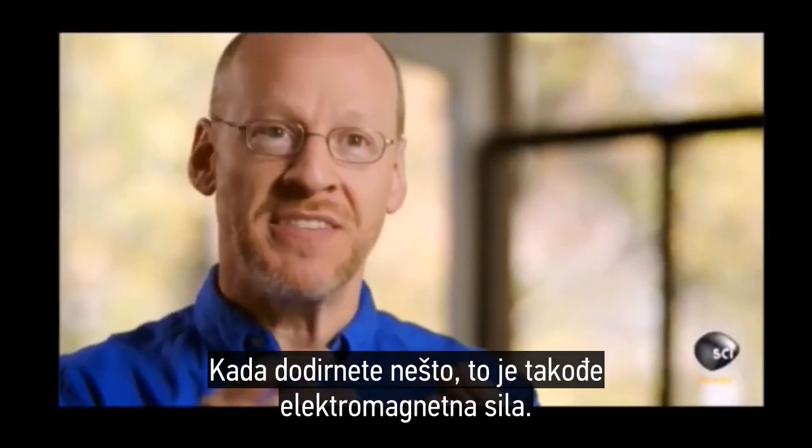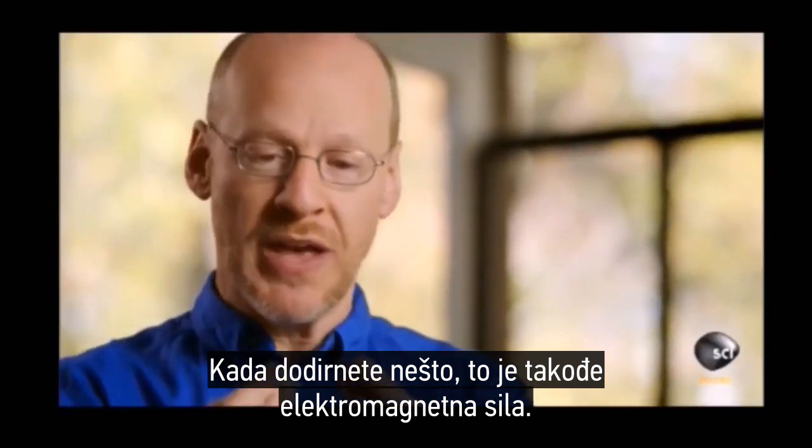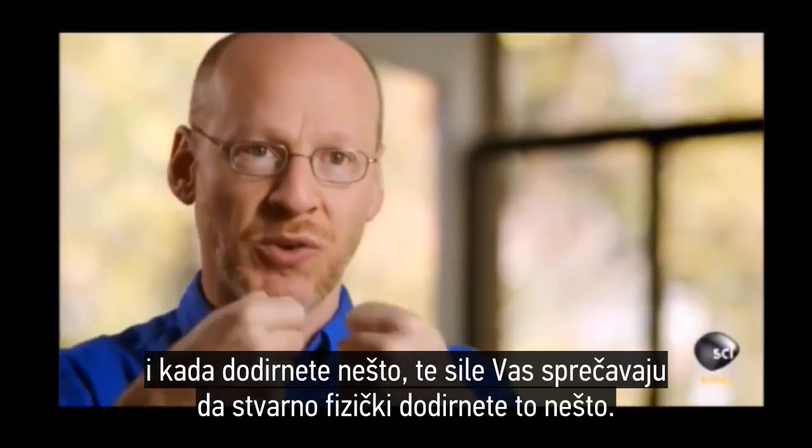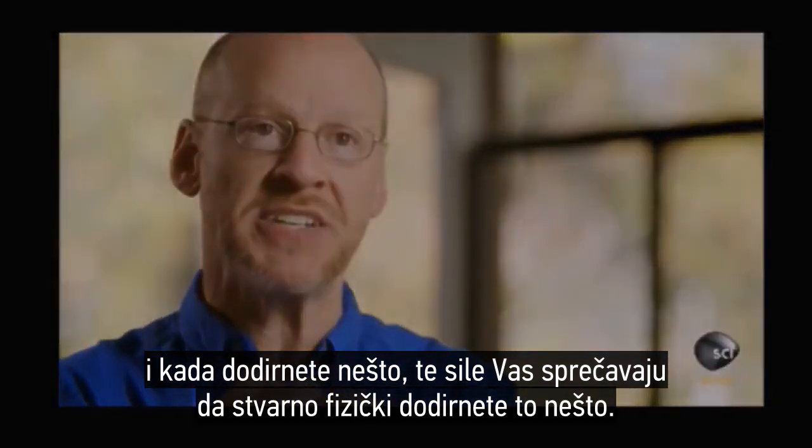When you touch something, that's the electromagnetic force as well. We have electrons in our atoms, and they repel each other. And when you try to touch something, those forces keep you from actually physically touching.